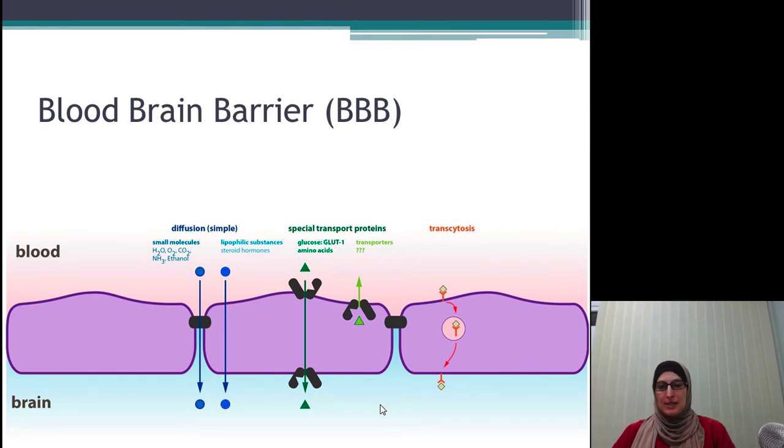Another scenario is that the blood-brain barrier, although there are tight junctions between the endothelial cells, is not fixed at all sites of the blood vessels and not at all sites of the brain. There are certain sites, particular areas of the brain, where the blood-brain barrier is not as strict as in other sites. So the inflammatory cells might find a way to get to the brain.